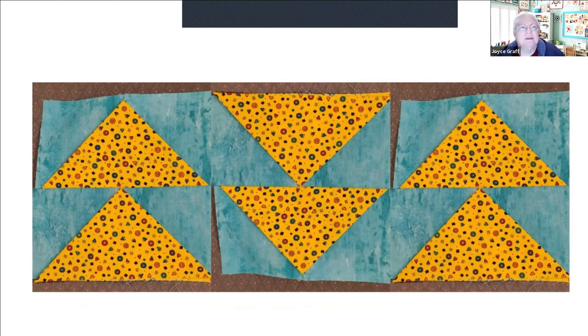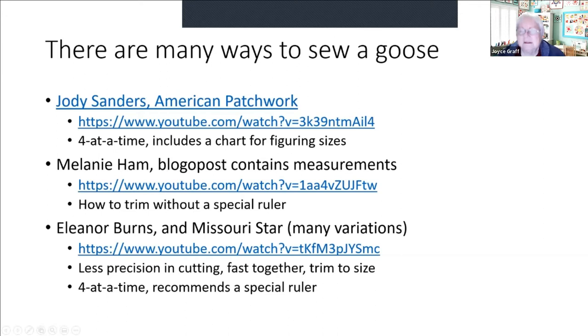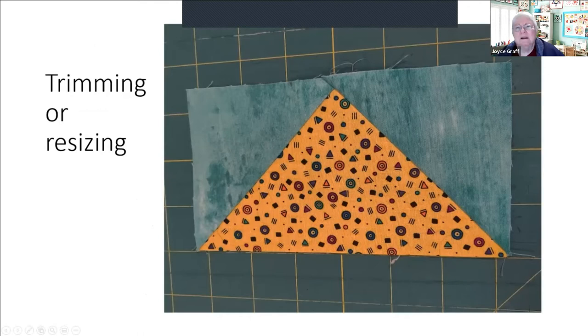There are many, many ways to sew a goose. There's at least a dozen different methodologies out there. You can make 4 at a time in a variety of ways. So if you're interested in this, you might want to look at some of these. I'm not going to play them for you today. But there's a lot of them. But I wanted to show you how to trim or resize a flying goose, because it's not as hard as it's made out to be. And there are different rulers that you can get, but you don't absolutely have to have a ruler. I'll show you how to do it without a ruler.